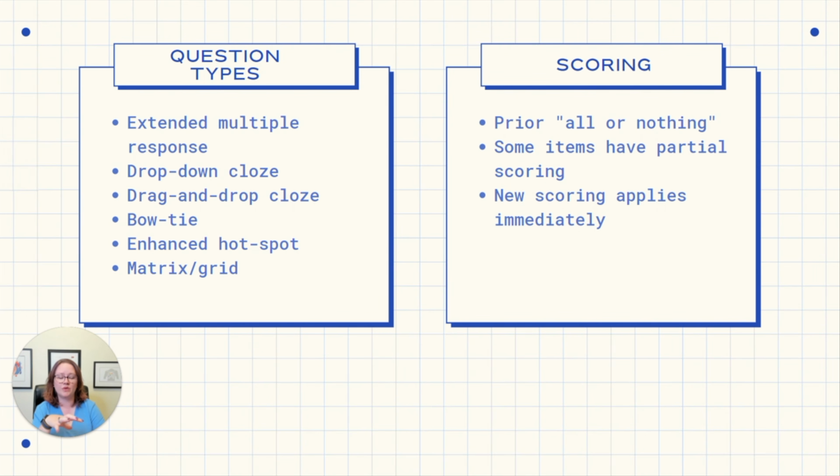Prior to this version of the NCLEX, it was all or nothing, right? Which is what I think a lot of us are used to. It's what a lot of nursing programs do. There's no partial credit, there's no extra credit, there's no rounding, right? So the traditional grading, meaning if you get an item correct, you get a point. If you get it wrong, you get no point. That's just how it is. But now some items are going to be partially scored so that you can get partial credit for them. And that is going to apply immediately as soon as the exam begins.